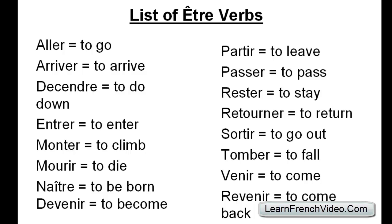So here's a list of être verbs, or verbs in French that are conjugated with être in the past tense. Repeat after me. Aller, arriver, descendre, entrer, monter, mourir, naître, devenir, partir, passer, rester, retourner, sortir, tomber, venir, revenir.